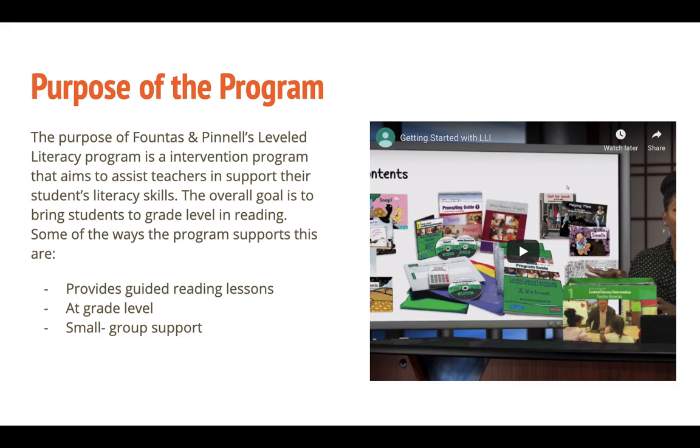It's at grade level, and these lessons are tailored towards small group opportunities. So guided reading opportunities, small group opportunities, usually geared towards having 4 to 6 students, say at your circular table, and working with them to support their reading goals and increasing their reading comprehension abilities. There is an embedded video that I've provided there. It just gives an overview of what the purpose of the program is, what comes with it, and how it's used.